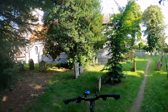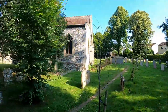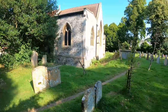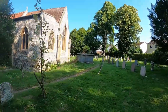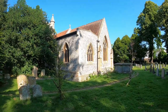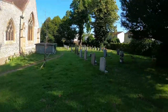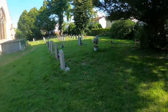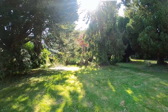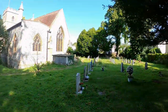Anyway, this is St. Leonard's Church at Watlington in Oxfordshire. This is the eastern end. There are new graves over here. Over there, going right, there's a path that goes right back, and there are loads and loads of old graves over there. There's houses all around.